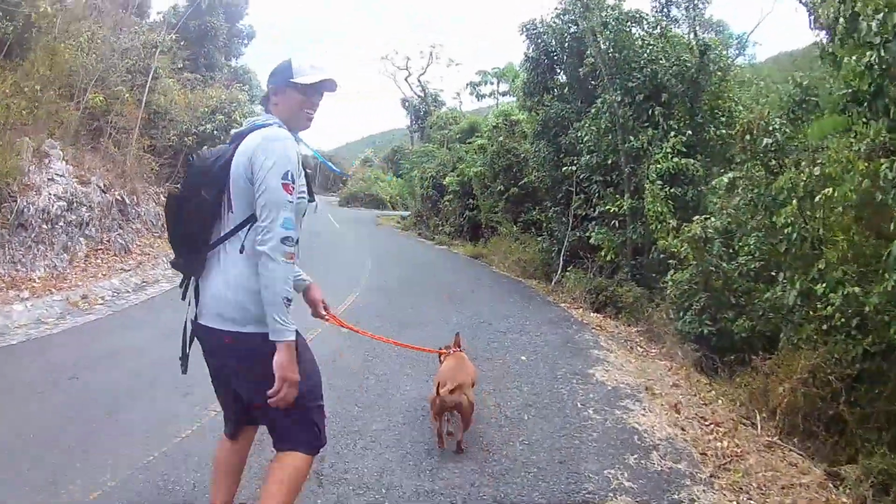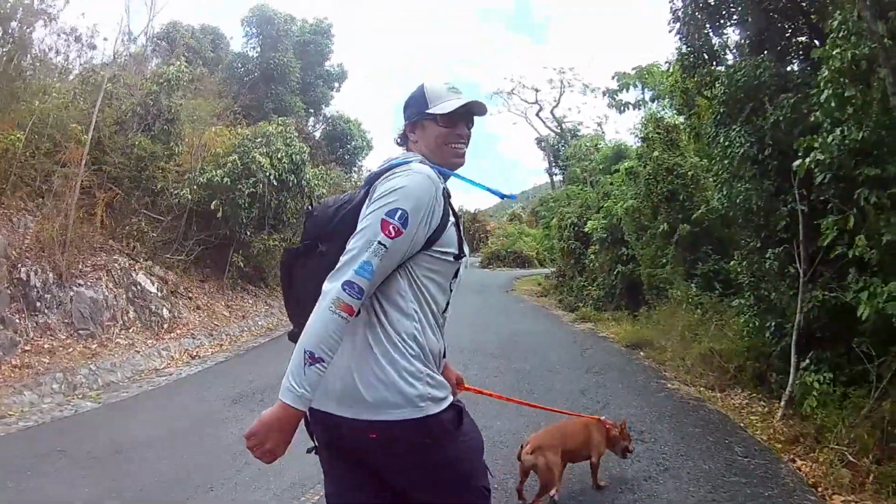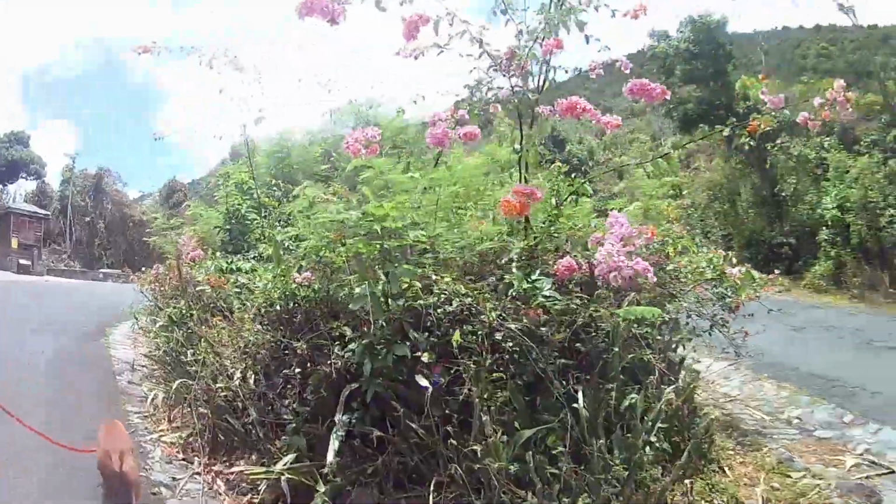Oh, what's this, a road? We haven't been outside of civilization for so long on this day, Friday, April 24th. It's weird. Feels like we're entering zombie land. Pretty flowers.